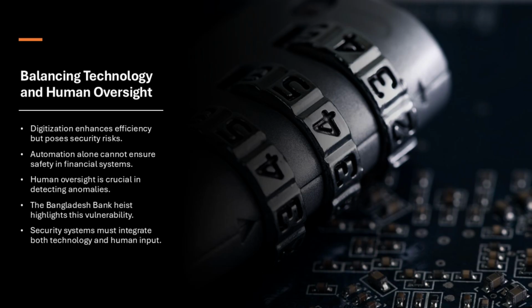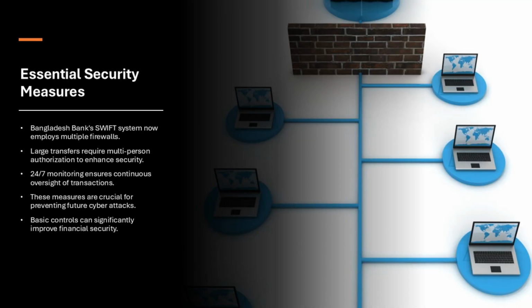In fact, the only reason $20 million was recovered was because a banker at Deutsche Bank noticed a spelling error and picked up the phone. This manual check saved what would have been another complete loss. The Bangladesh bank heist teaches us that in our rush to digitize and automate financial systems, we've sometimes forgotten a fundamental truth. The strongest security systems combine technological protections with human oversight.